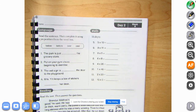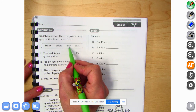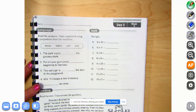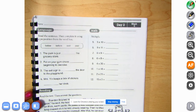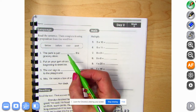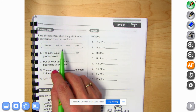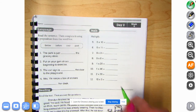Read the sentence, then complete it using a preposition from the word box. So we're using the words below, before, over, and past. So looking at number one, the park is just blank the grocery store. Try each of these in there and see which one makes the most sense.